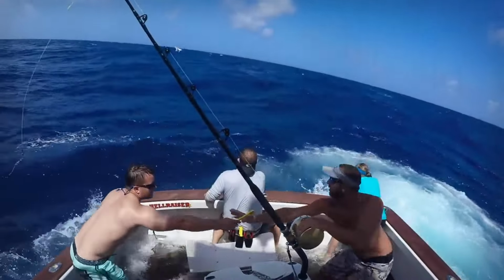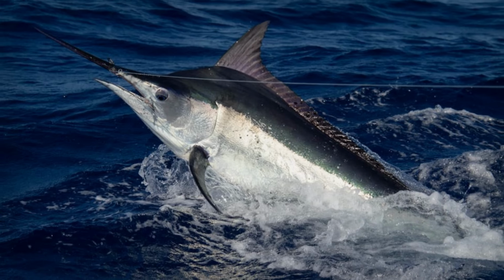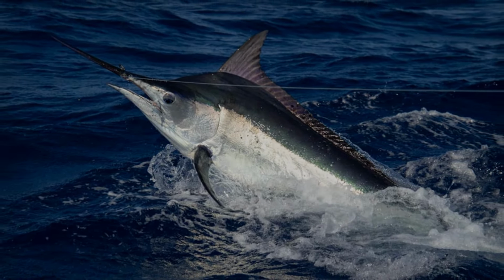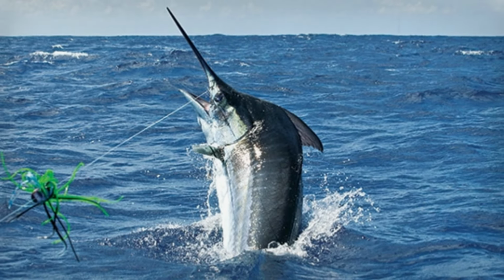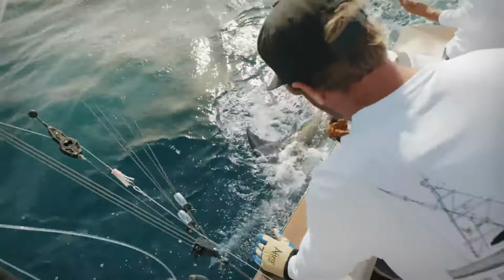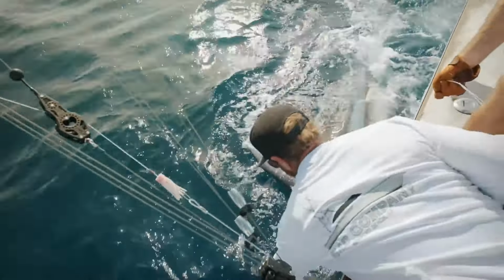Let's kick things off with a closer look at the contenders. First up, we've got the majestic black marlin. With their fixed pectoral fins and structured movements, these ocean giants are like the heavyweight champions of the deep. They pull hard on the leader and jump when they're feeling feisty, making them a force to be reckoned with on the water.